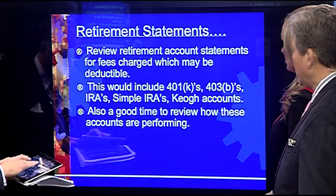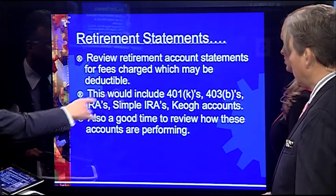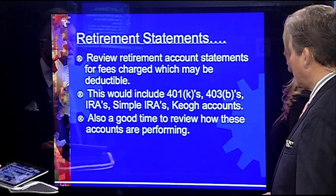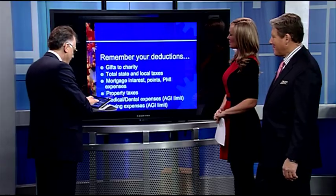Okay, retirement statements. Gather your retirement statements. There may be some fees in there that may be deductible, like for your 401k, 403bs, IRAs, simple IRAs, or Keogh accounts. And also, it's a good time to look and see where you stand with your retirement account. How much you have. Your 401k isn't static. You can shift your portions around. Exactly, asset allocation, very much so.